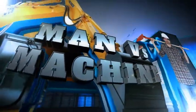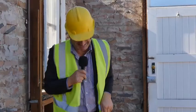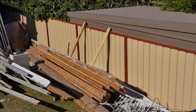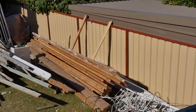Because we're going to introduce the new men versus machine segment. So basically what we're saying is that instead of demolishing these beautiful houses, with these wonderful materials, with these big machines and taking them to the tip, why don't we just employ people to dismantle and then try to sell the materials, save a lot of money on tip fees, and give these beautiful materials another life instead of going to the tip. So basically, we might have a winner here. I don't know who's going to be the winner at the end, but let's start now.